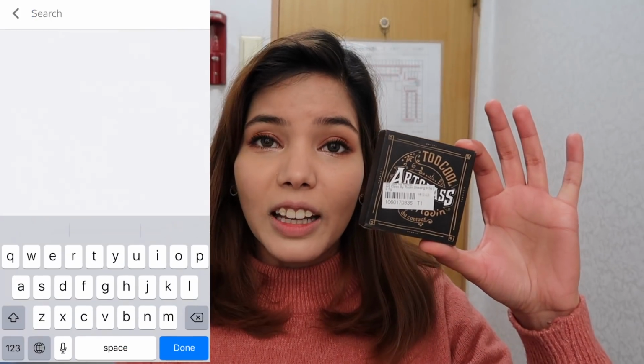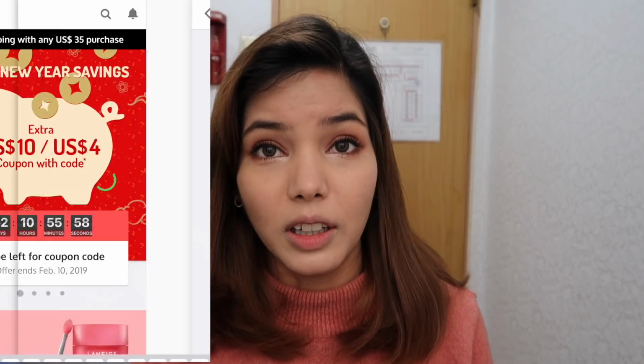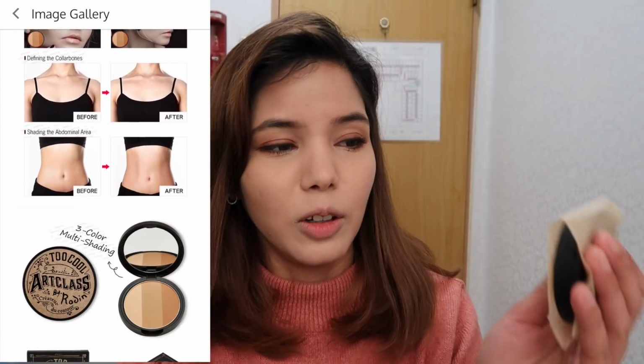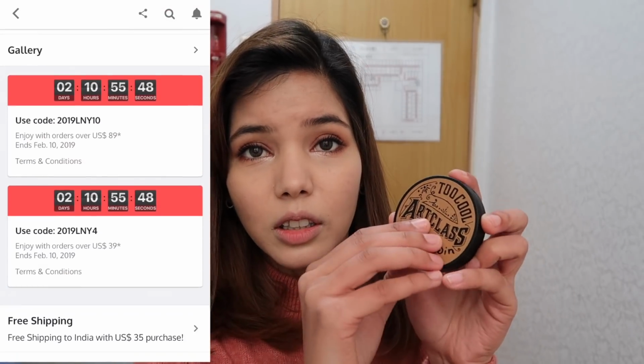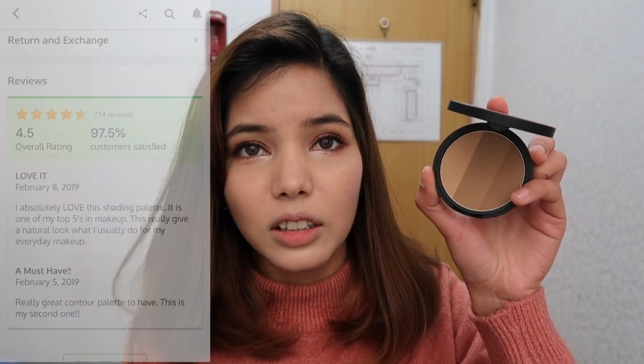this contouring, and you obviously know this product is popular, not just in Korea but in so many countries. So this is how it looks. This is the Too Cool for School Art Class by Rodin contour kit. You have 3 shades to contour your face: dark, medium, and lighter. First I'm gonna use these 2 dark shades, and let's put this here.